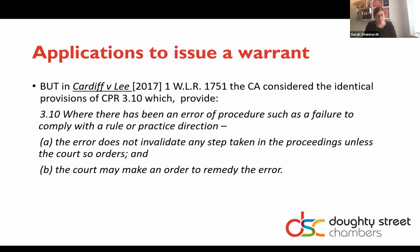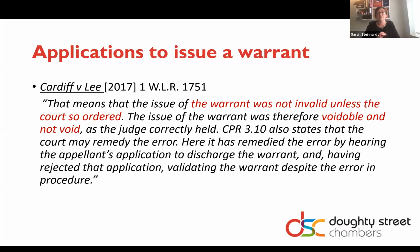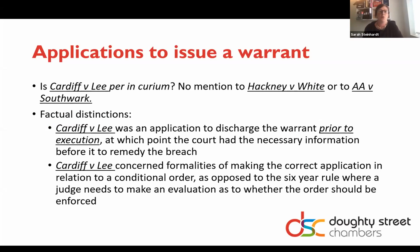But, to go to the next slide, please, in Cardiff and Lee, the Court of Appeal held the opposite. It said the warrant was not invalid unless the court so ordered. The issue of the warrant was therefore voidable and not void. Applying 3.10, as I say, which is in exactly the same terms. Can we have the next slide, please? I will try to explain what this is.